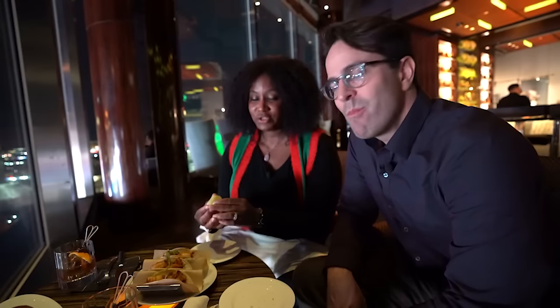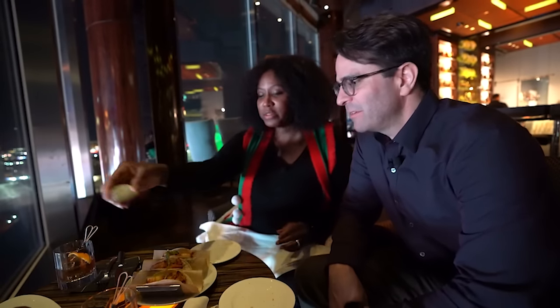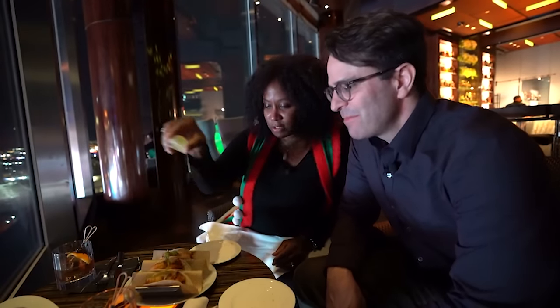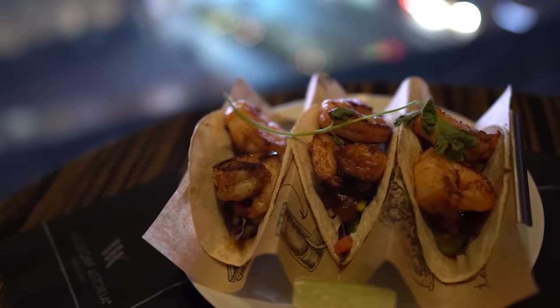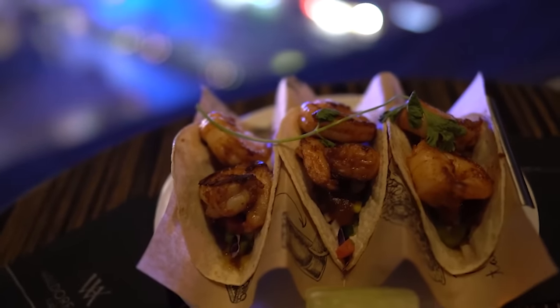Oh, man, I am dying to try that. Do you want me to squeeze some lime on there? Yes, please. Well, lime it is. I'm going to put a little dab on yours, a little dab on mine. And blackened shrimp is always amazing. So here we go.